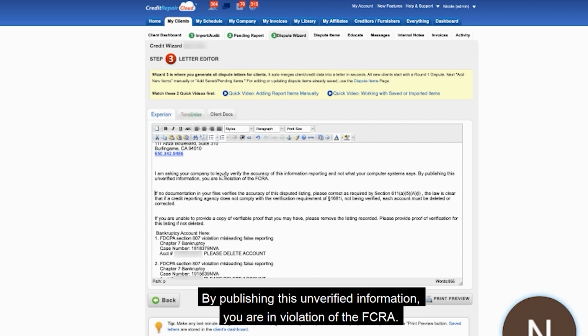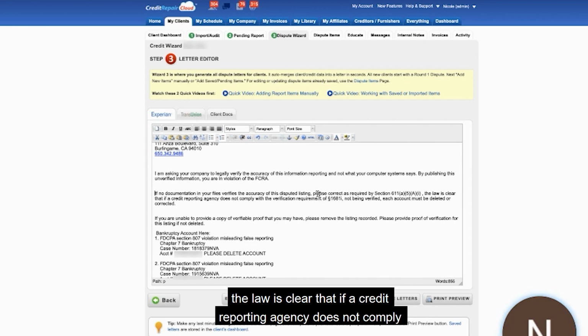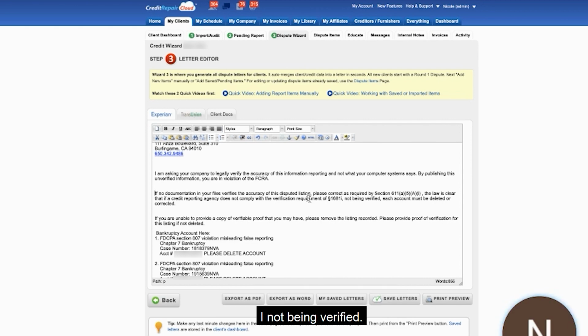By publishing this unverified information, you are in violation of the FCRA if no documentation in your files verifies the accuracy of this disputed listing. Please correct as required by Section 611(a)(5)(A). The law is clear that if a credit reporting agency does not comply with the verification requirements of, this would be USC Code 1681i, not being verified, each account must be deleted or corrected.